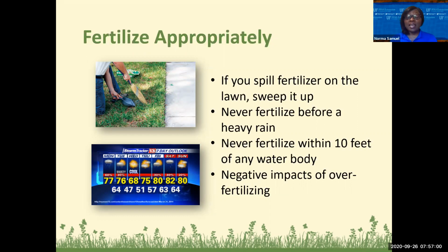And it may be a heavy rain that may just wash that fertilizer off the landscape or leach it down into our water, into our aquifer. Never fertilize within 10 feet of any water body. And we can have negative impacts of over fertilizing. You can burn your plant. As I said before, the unused fertilizer can get in our water bodies.